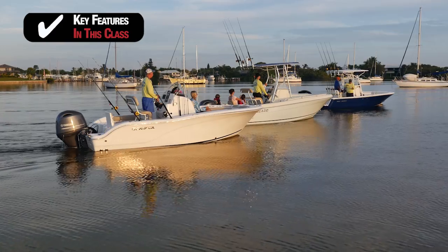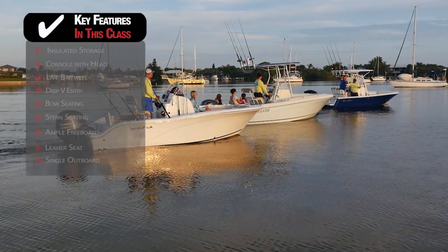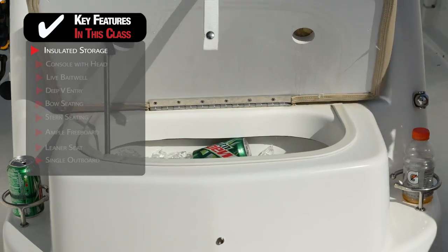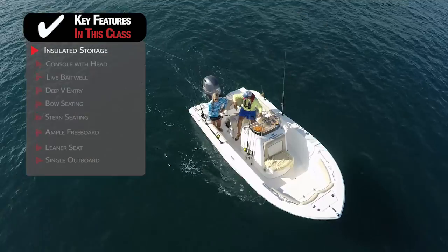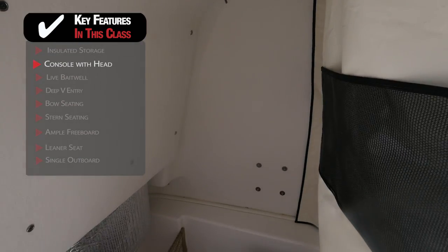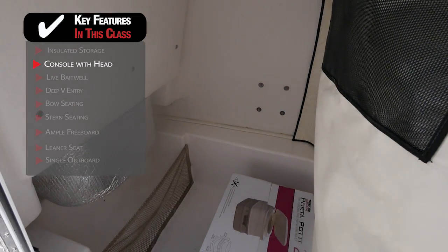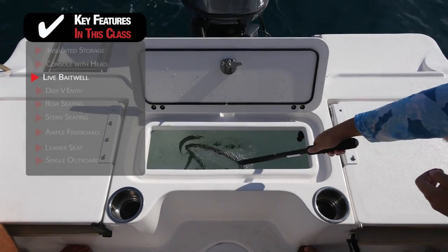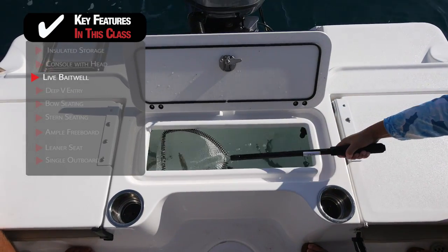Some key features to look for in this class of center console boats are: a boat with built-in insulated storage, which can be used as a cooler or fish box, will have more deck space since you won't have to bring a portable ice chest along. A console with head will be a welcome feature for the family and can be used for additional storage. If you're going to use the boat for fishing, choose one that has a large live bait well.